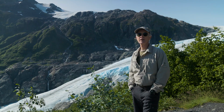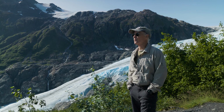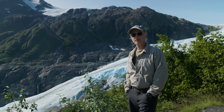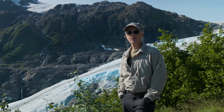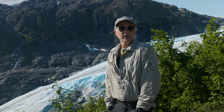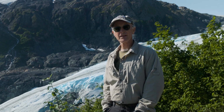Exit Glacier is one of those examples of something being named without regard for whimsy or even to honor someone. It came from a 1968 expedition that crossed the Harding Icefield, and this glacier is where the trip ended. So, prosaically enough, they called it Exit Glacier.